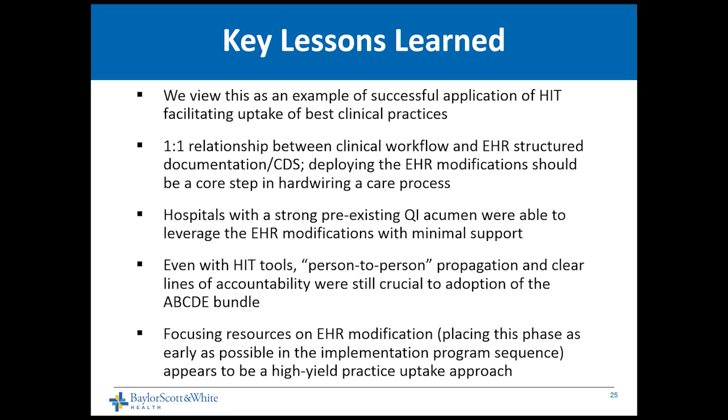Even with the health information management tools, this is still very much a social phenomenon. I think that's one of the advantages of hardwiring into the EHR: that's where the staff spends their time, so it just becomes day to day. This is what we do. This is what represents best care in our organization, that cultural change. And then likewise, the clear lines of accountability in terms of making this a system-level goal was crucial in getting our leadership to buy into this as well.